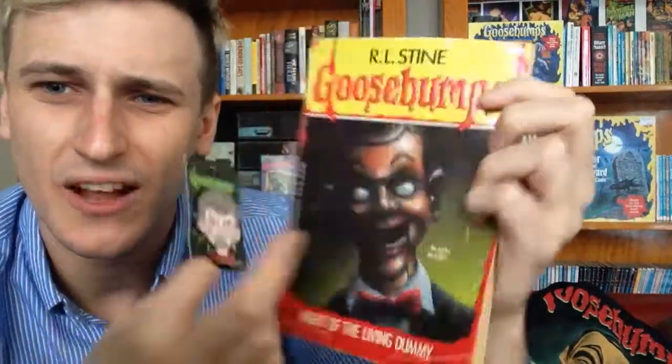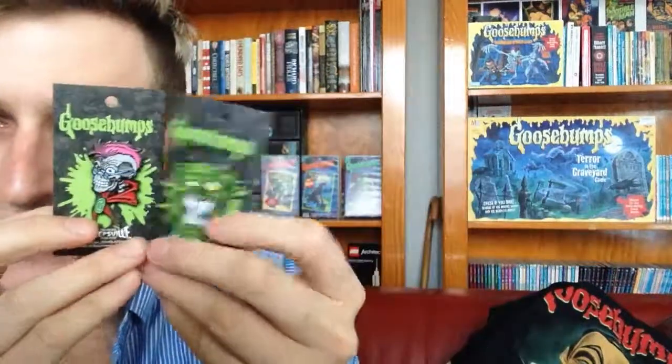I don't know how I feel about the design of the dummy though. I would maybe prefer him with a narrower face and black hair. I find that a bit scarier than this. It just looks like a petulant child kind of. But I think it's still recognizable. It's still really cool. And I like the detail on them.